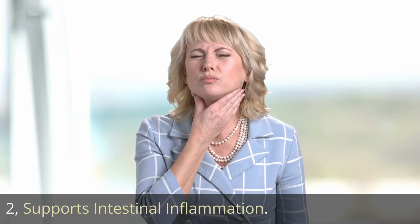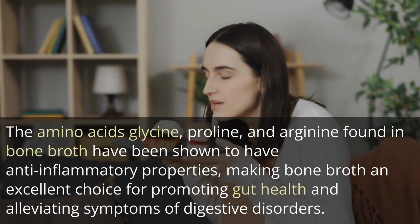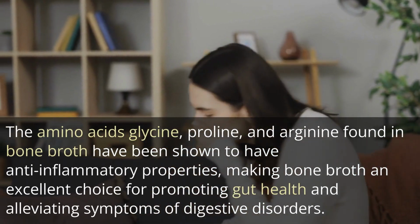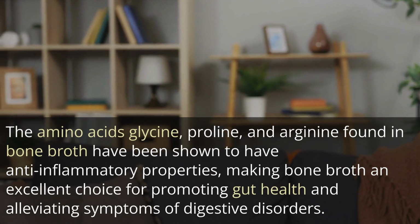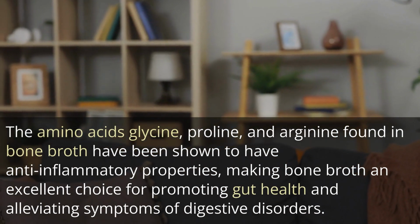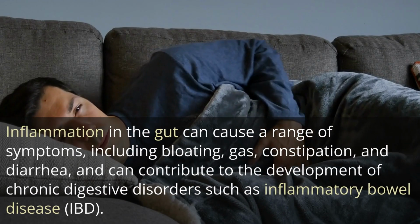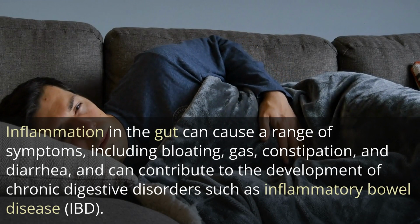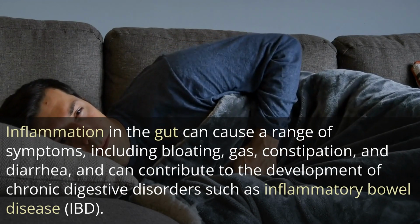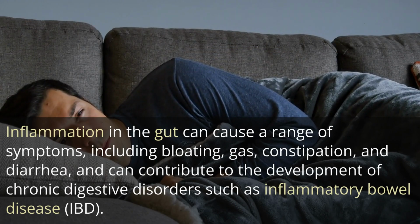2. Supports intestinal inflammation. The amino acids glycine, proline, and arginine found in bone broth have been shown to have anti-inflammatory properties, making bone broth an excellent choice for promoting gut health and alleviating symptoms of digestive disorders. Inflammation in the gut can cause a range of symptoms, including bloating, gas, constipation, and diarrhea, and can contribute to the development of chronic digestive disorders such as inflammatory bowel disease, IBD.